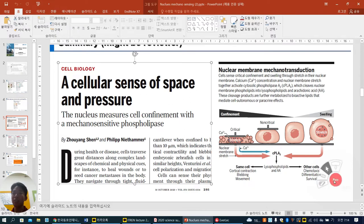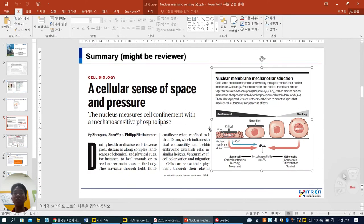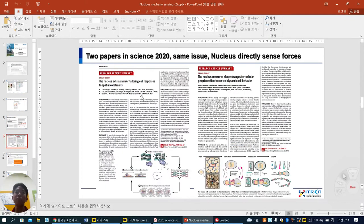Other cells act as a chemotaxis or differentiation survivor. So he wrote this article after publishing this Cell manuscript: cPLA2 and nuclear mechanotransduction are very important for regulating same cell behavior and other cell behavior. And then 5 years later, two papers came in Science 2012, same issue.